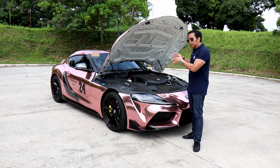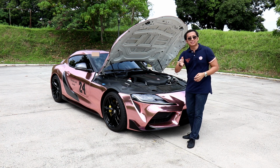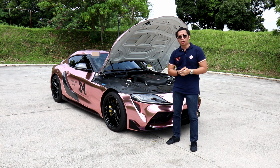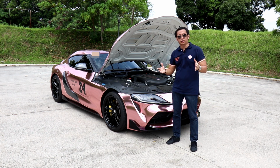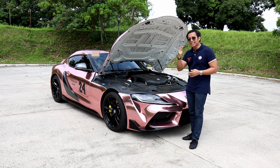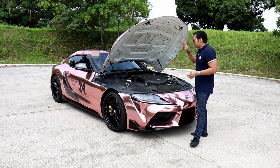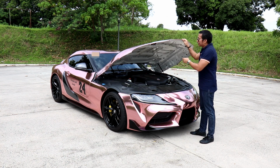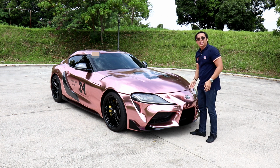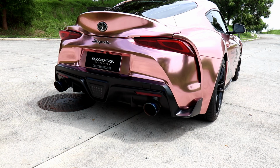Now from a stock 335 horsepower, his purple Supra now sports a massive 430 horses, which is practically a 100 horsepower gain on just a tune, a larger intercooler, and a full exhaust. That is one crazy amount of power. Now, let's head over to the driver's seat, turn on the engine, and listen to those crackles and burbles of the FI exhaust.